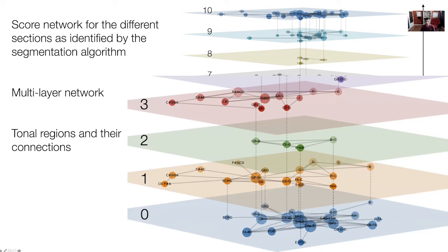And you can do this for all these subnetworks. So in a way, combining this representation of networks with a time series analysis, with the dynamical process of the evolution of the score, we can get a lot of information about the structure of the music itself and the rules that the composer has imposed upon this infinite number of combinations and choices that he had.